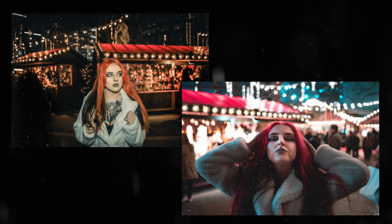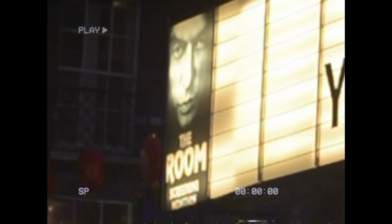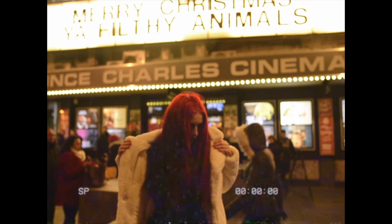But what was really cool is that when I was walking around, I happened to stumble across the Prince Charles Cinema, which has a quote from Home Alone on there, which I absolutely love. And also, if you notice, they are screening The Room, which is the greatest movie of all time. Check it out if you've not seen it. I haven't. But yeah, I just thought this looked really cool. The whole vibe of the name board and stuff, I just thought that looked so sick.